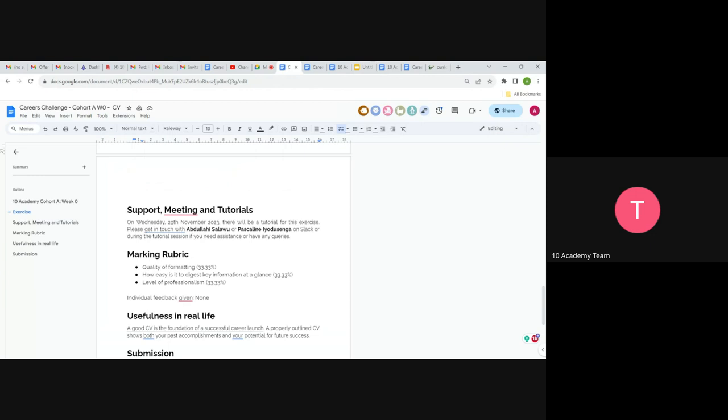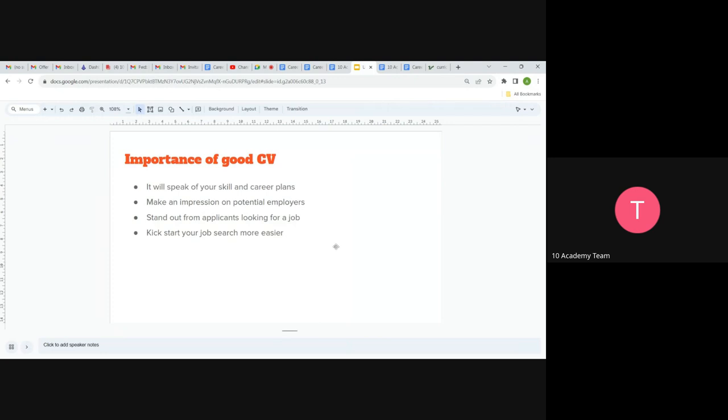let me move on to the marking rubric. So the marking rubric is, okay, how do we want to assess you for this challenge? This challenge is 100%. So how do we mark you? What are the components and what are we looking for? We are looking for the quality of your formatting. We are looking for how easy it is to digest key information at a glance. When I check your CV, what are the things that I can actually take away, even under 10 seconds or 5 seconds of glancing through it? So what are the levels of professionalism? So I broke this down into some components.